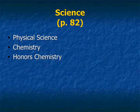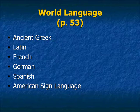MACO18S. The next course that we're going to start with is our science courses. Those can be found on page 82. Some choices for sophomores are physical science, chemistry, and honors chemistry. You do have the ability, if there is room permitting in your schedule, to take 2 science courses.